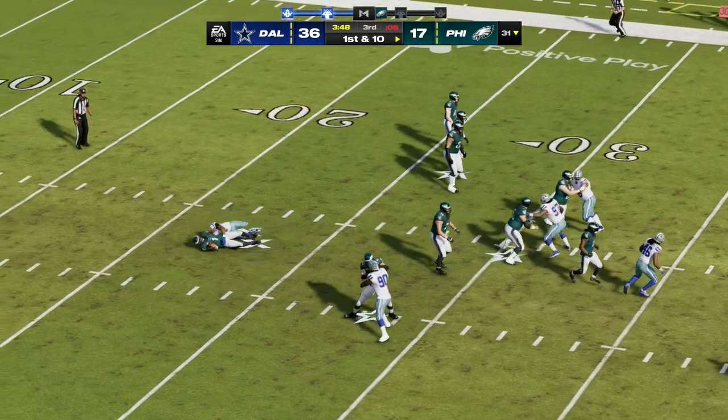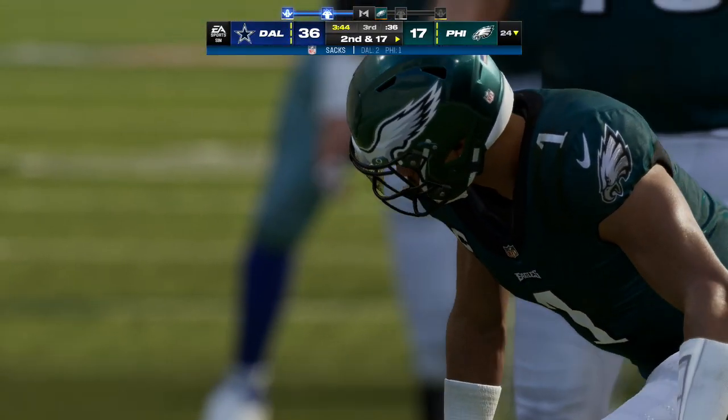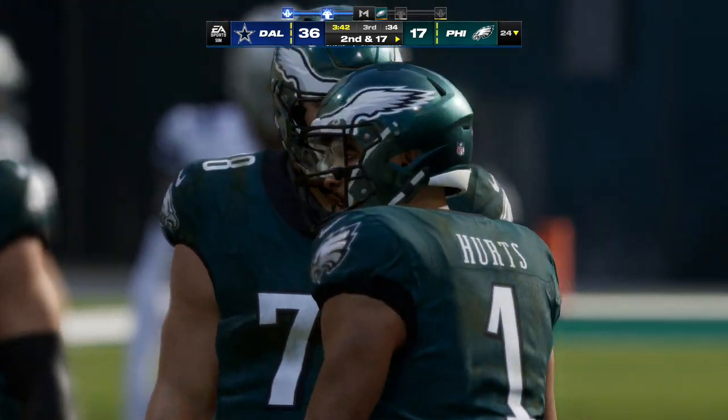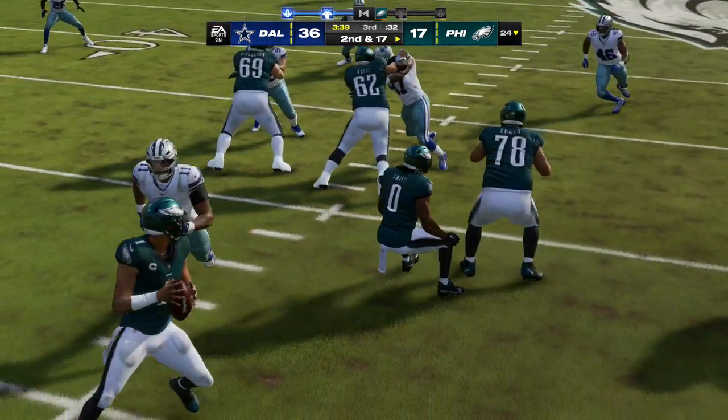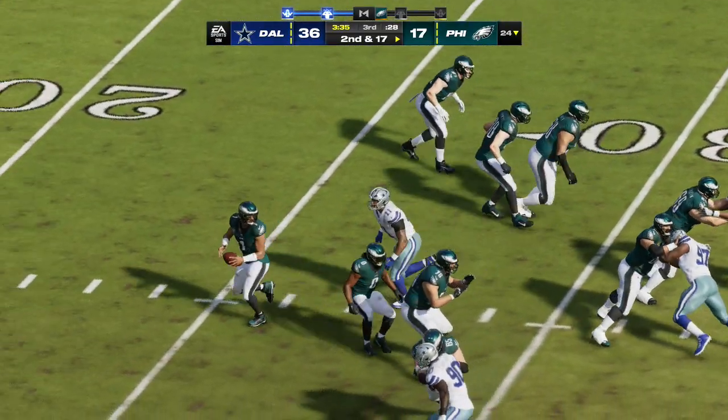They go play action with Hurts. And he will go down. A Cowboys sack. Micah Parsons showing off that elite athleticism as he gets the sack. Defensive end gets in there that time. They were in a 4-3.